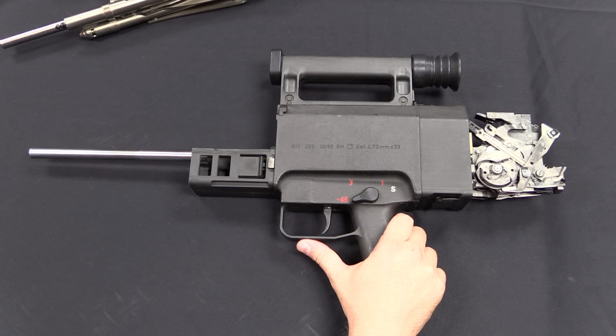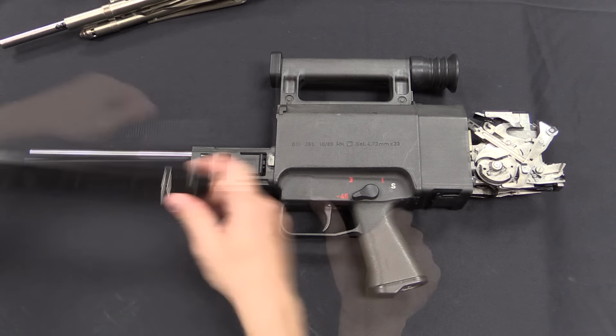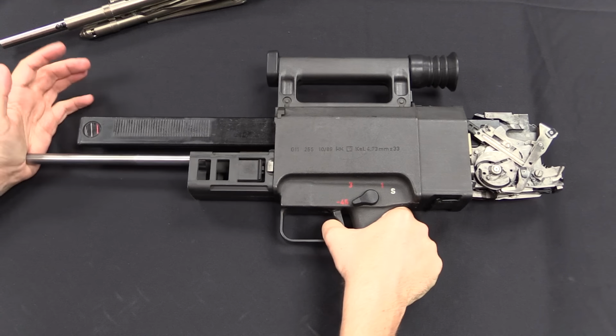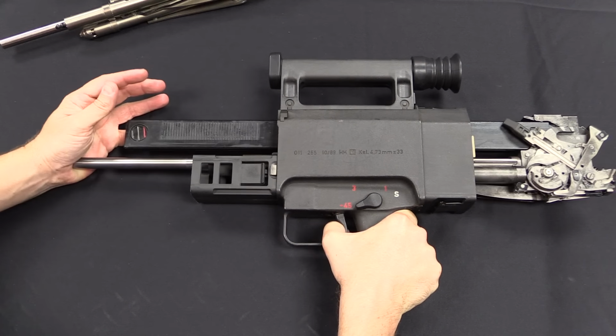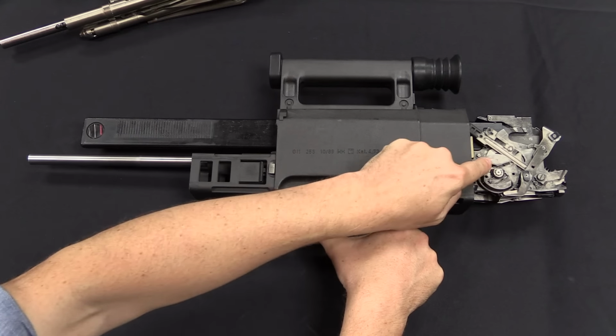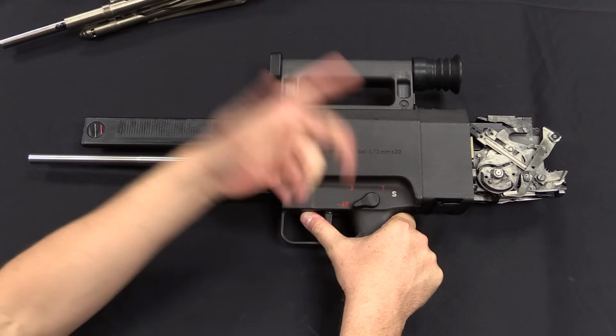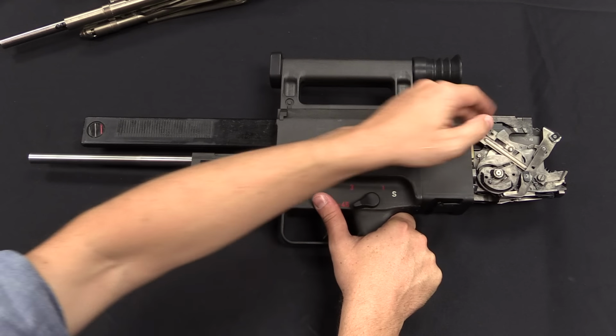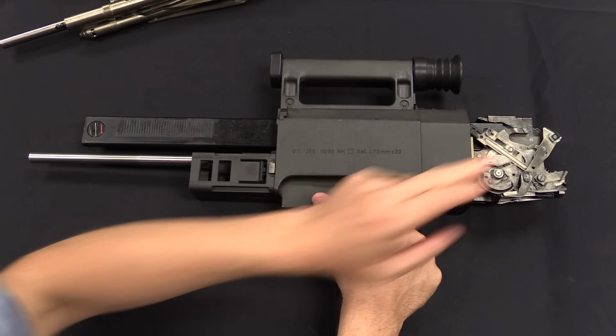I should point out here, the magazine is connected to the whole action. So when this is cycling backwards, its whole feed system is going with it. Everything's right there. It just has to rotate this drum, feed a cartridge, fire it, feed a cartridge, fire it, feed a cartridge, fire it.